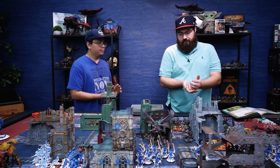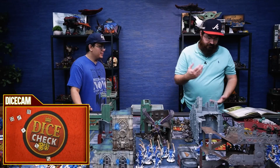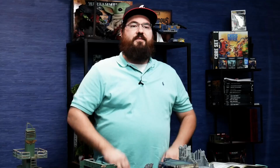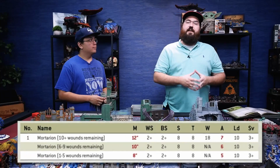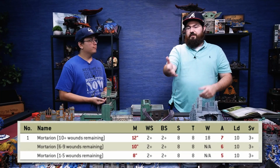Correct. Okay. So for Mortarion, he has 6 attacks. And I'm using the Eviscerating Blow. So this is going to be 6 attacks, and it hits on 2s. Not re-rolling anything. You should talk about weapon skill as well. Weapon skill is just like the ballistic skill for the gun. Your weapon skill, which is WS on the data sheet, determines what you hit on. For Mortarion, he hits on 2 up. So on a 2 or higher, I will hit the enemy model.